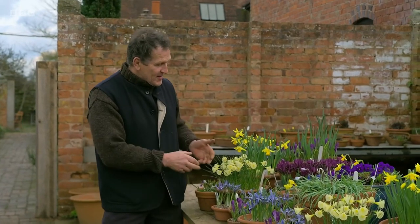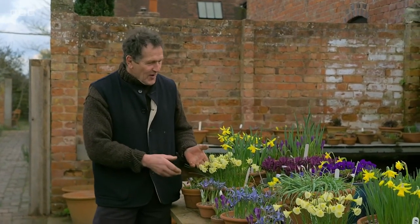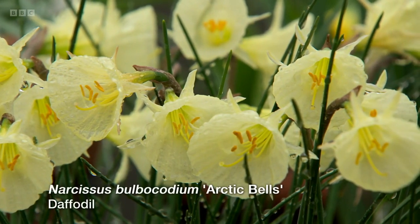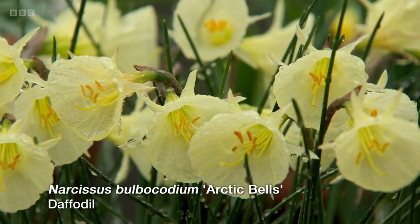And this year, the star has undoubtedly been this extraordinary daffodil. This is called Arctic Bells. Absolutely beautiful. I love it. And this has been flowering for a month or so already.